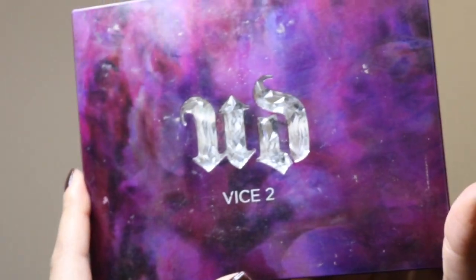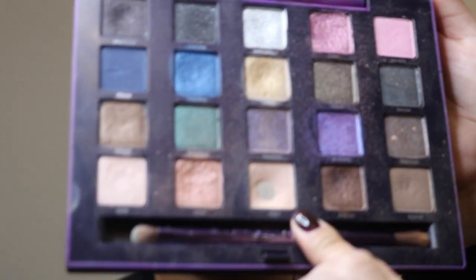So I have this really old palette from Urban Decay Vice 2. Please excuse my filthy products. And I'm gonna try this purple shade. It's called Betrayal, which is the one I'm wearing on my lid today. I'm gonna try to layer on top of this. Ooh, it did work, guys.